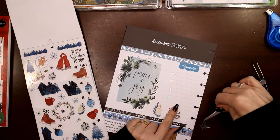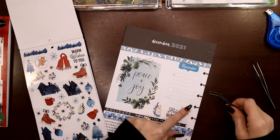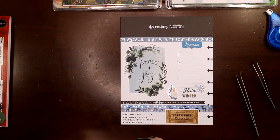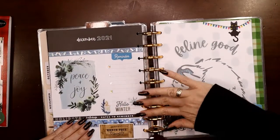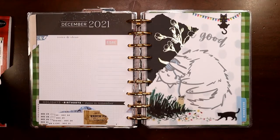Put this right here and try to stay below that line so that I can write my two lines of my to-do list. Okay, there we go. So there is the first one done. Oh, let me show you how it matches. Stay tuned and we will go ahead and do my social media goals page next.